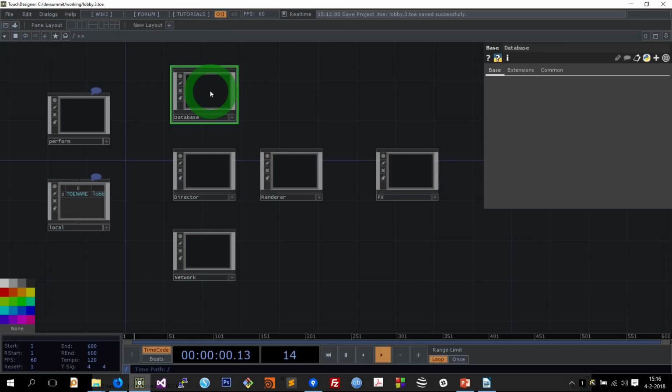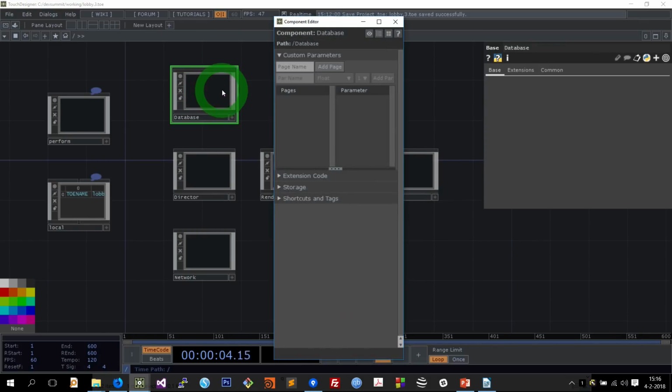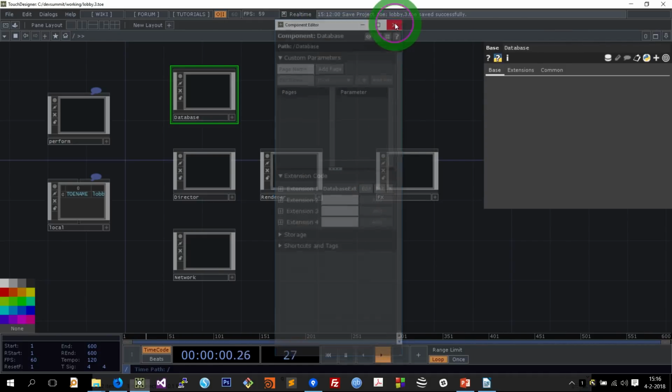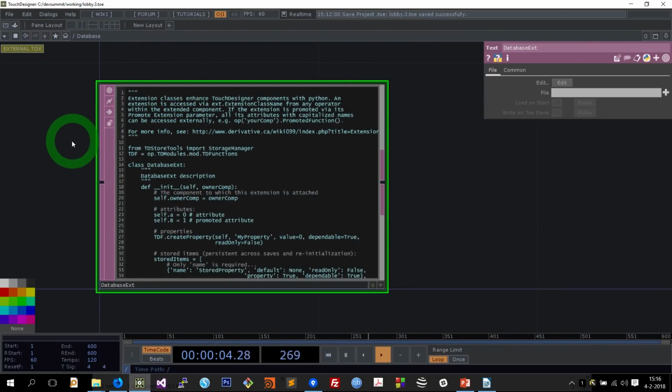How you do it is that you right-click the comp here, and you say customize component, and you go to extension code, click it open here. They made it super easy these days. You give it an extension name, in this case it's called database ext, and you click the button add, and then you're done. So now what happened is you go into database, and there's a new text file, which is already a full example.